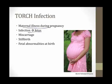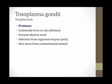Now, in many cases, this simply leads to loss of the pregnancy, like a miscarriage or a stillbirth, but in some cases, the baby survives and is born and will have abnormalities at birth, and that's what we'll spend a lot of time talking about in this video because that's what they like to ask you about in the Step 1 exam. We'll start with Toxoplasma gondii, which causes toxoplasmosis.